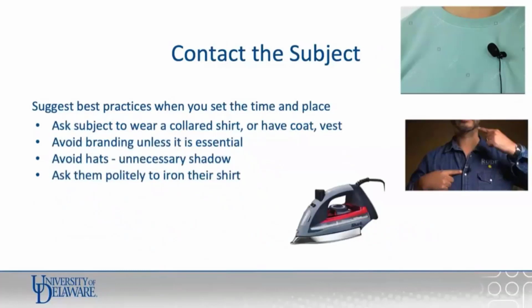So the first thing you're going to do when you're starting to plan out a video is contact your subject. Talk to them. Explain what you're going to do. Ask them to wear a collared shirt or a coat or vest so that you have something to attach the lavalier mic to. The microphone that you'll see on the upper right-hand side is known as a lavalier mic, and it's just something that's small that clips onto their collar. But as you can see, it can be difficult to do if you don't have a collar. So that's something to consider.